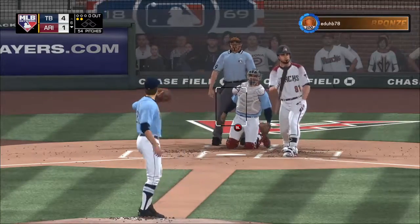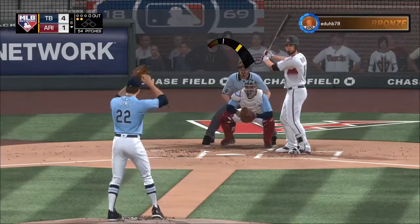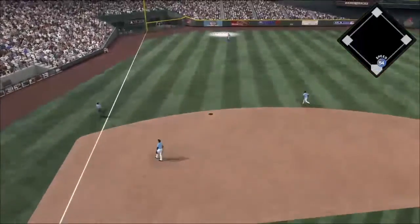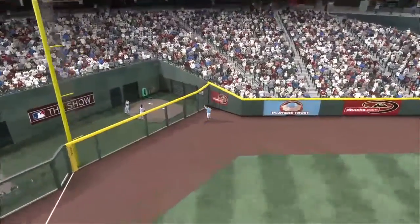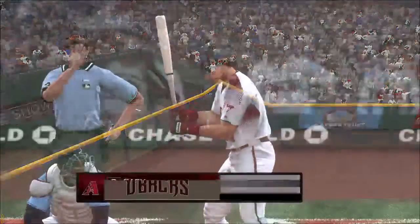Very weakly on the ground. That winds up foul. That's a nice job of staying alive. A 2-strike breaking ball just out of the zone. He was able to put enough on it to get another pitch. There's a swing, and he sends the ball high in the air into left field. And he will run this one down, moving to his right, and that's the first out of the inning.